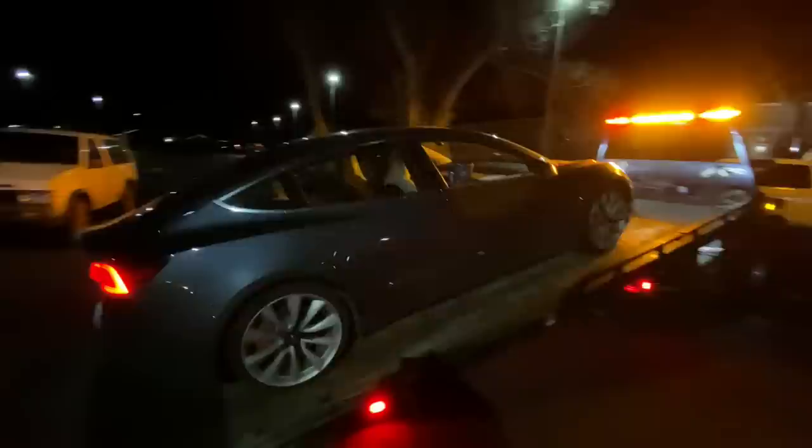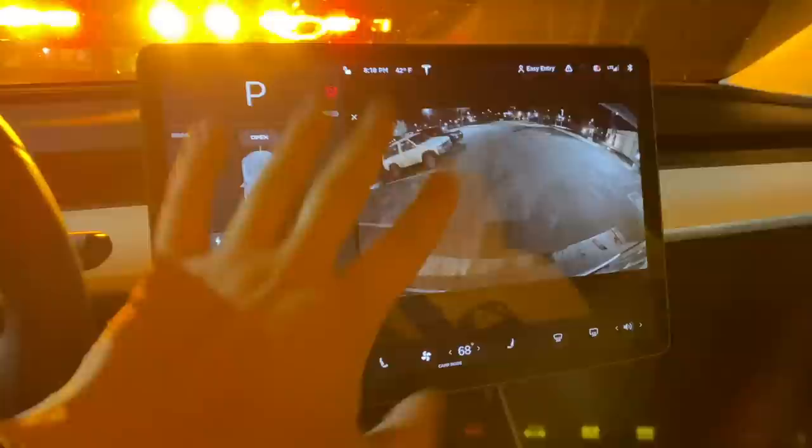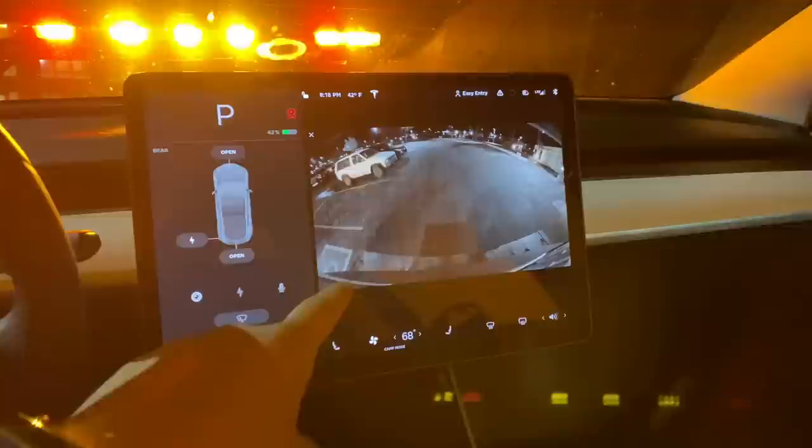Yes, sir. So there's Derek loading up the car. I just asked, can I ride in the Tesla on the back of the tow truck down the road for 30 something miles? And he said, yes, I've never done this. This is so exciting. So I'm going to watch some YouTube, I guess, and get some emails done on the back of a tow truck in the car.